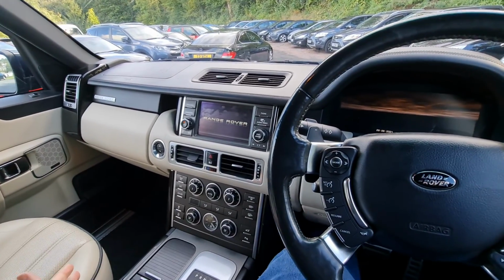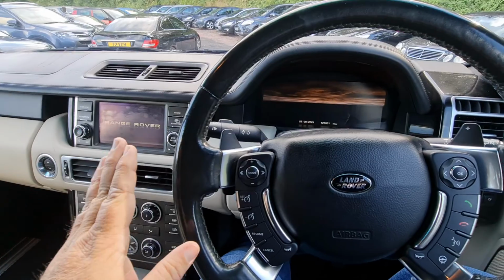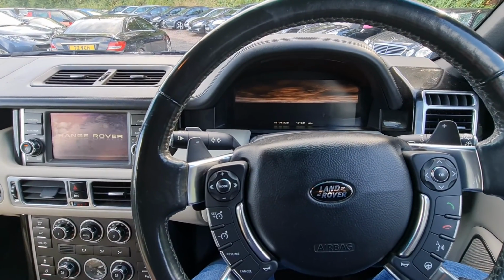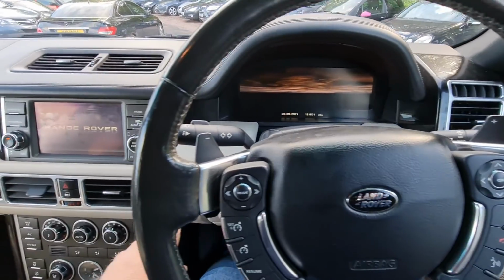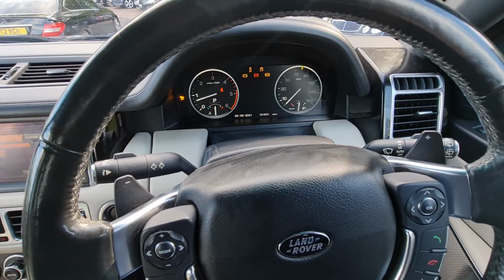Obviously we're greeted by pure luxury in this car. It's a completely digital dashboard, as you can see. I've got a lovely display on there at the moment. I've got a key in my pocket, so all I've got to do is put my foot on the brake, press this start button, and the car will start itself up.